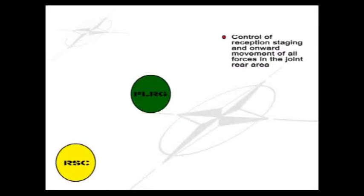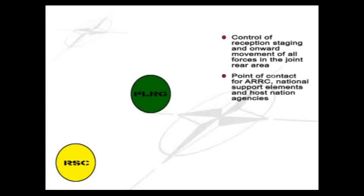The first element to deploy in an operation would be a Forward Liaison Reconnaissance Group, or FLRG. The small staff of fewer than 30 personnel that make up the FLRG represent the main headquarters functions and can be held at 48 hours' notice to move. Their tasks might include the reconnaissance of HQ locations, liaising with in-country forces, civilian personnel and agencies, and gathering information for future plans. In addition, the Rear Support Command, or RSC, can deploy as a subordinate but standalone command post, assuming control of the reception, staging and onward movement of all forces in the joint rear area. It would be the principal point of contact between ARRC, its national support elements and host nation authorities.